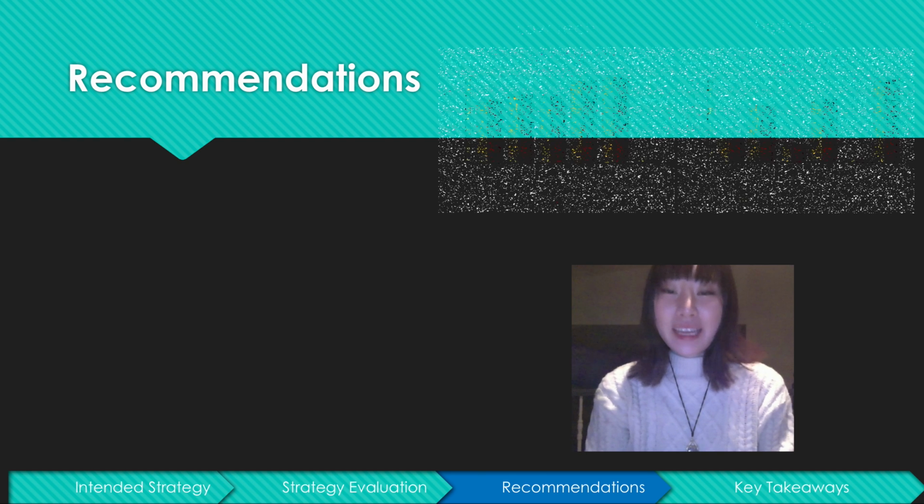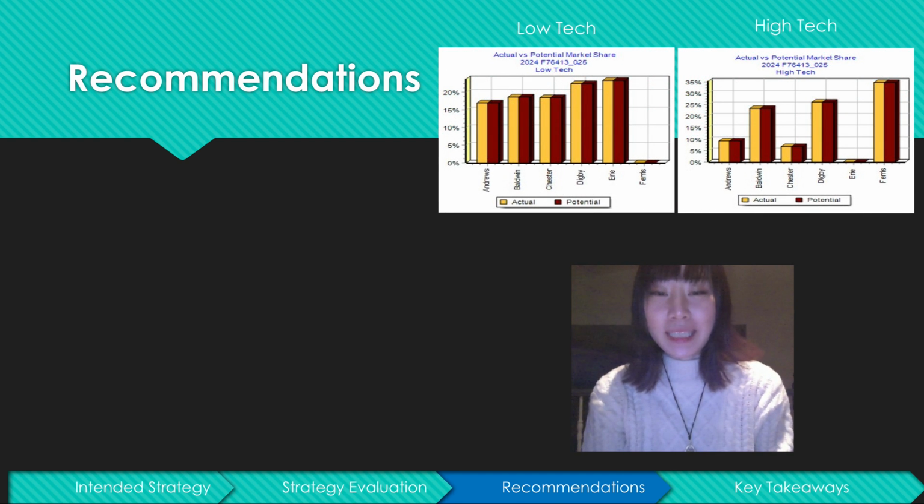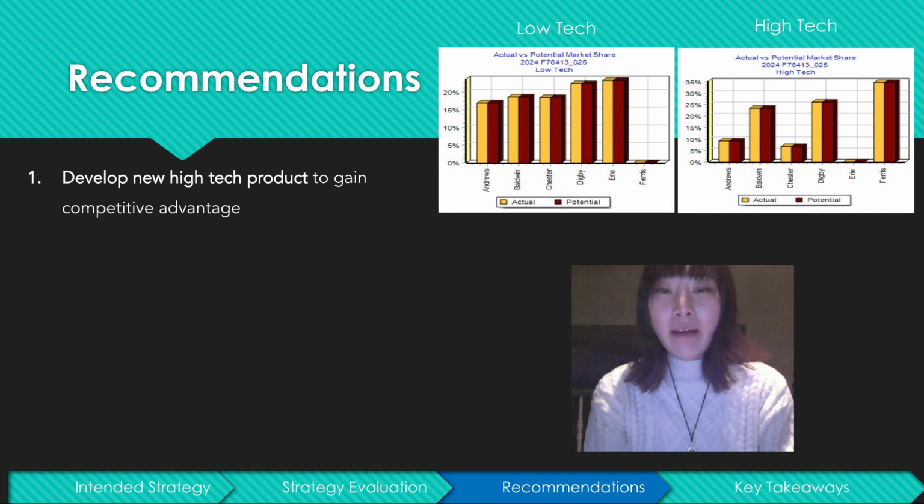These are the recommendations we have for the incoming management team. First, currently our high-tech product ACE has an age of 2.6 and is far from the ideal spot in terms of positioning, with these 2 factors being the most important factors in high-tech. A new product should be developed in the high-tech to regain competitive advantage in this sector.